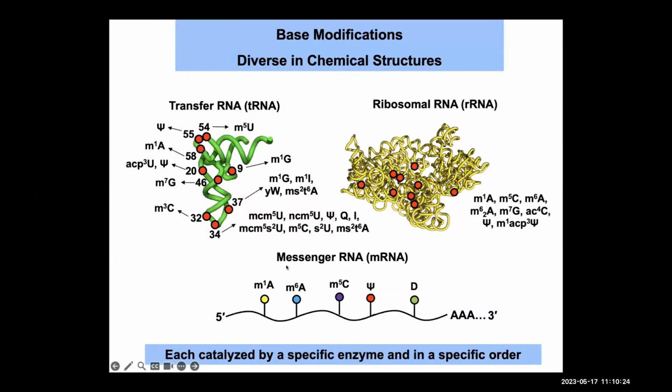Like in tRNA, where we usually have 10 to 20% of the molecule modified, there are many different types of modifications, starting with a simple one like a methyl group or acetylation to more complicated structures such as ms2t6A, that sort of modification. So these are very complex structures that are important for determining the quality of tRNA translation. In ribosomal RNA, many modifications are concentrated in the decoding center. Again, they have diverse structures, even in messenger RNAs.